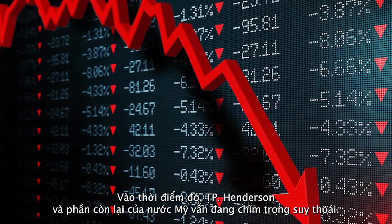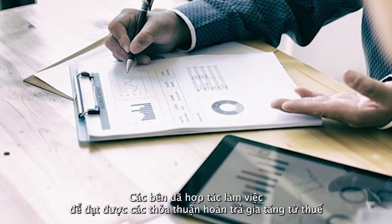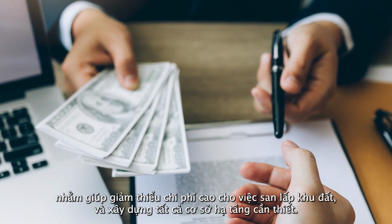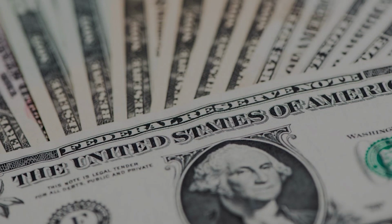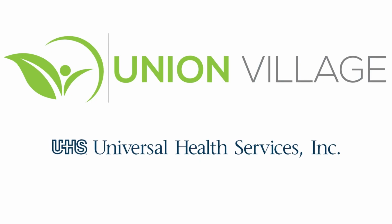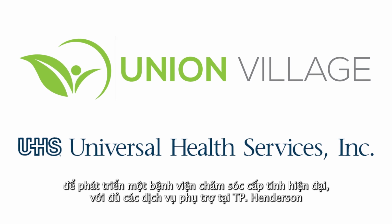At the time, Henderson and the rest of the nation were deep in a recession. The parties worked collaboratively to achieve tax increment reimbursement agreements to help mitigate the high cost of filling in the hole and building all the required infrastructure. By virtue of the agreement, Union Village would have to raise the money and perform before being reimbursed for any eligible costs.